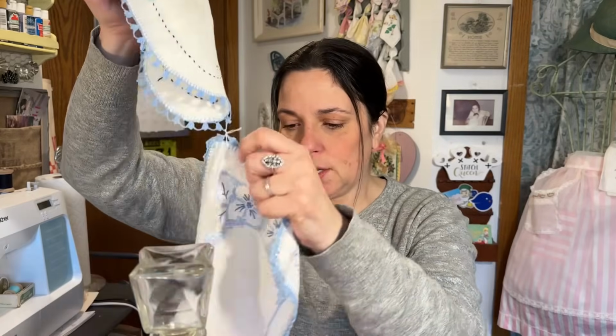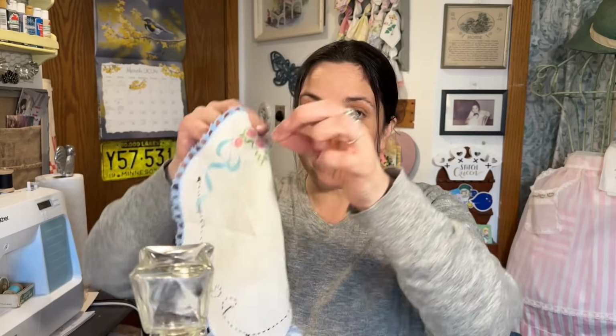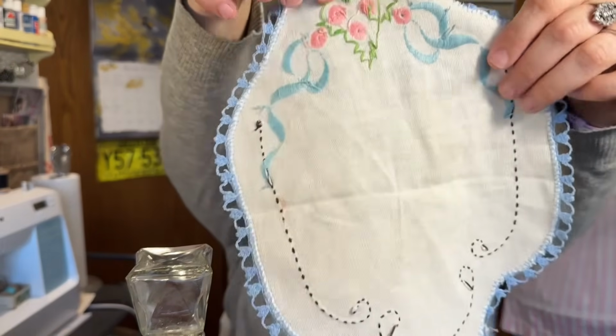And it was only $1. And then I bought these two little dresser scarves, or I don't know if that's what they are. They're little stitched doilies. I love this one. Oh, I gotta fix it. The embroidery is coming out, but isn't that so pretty?